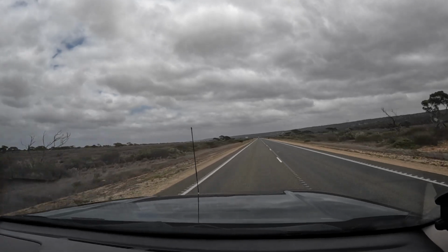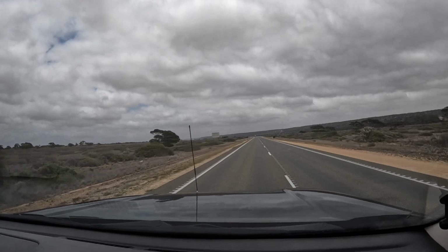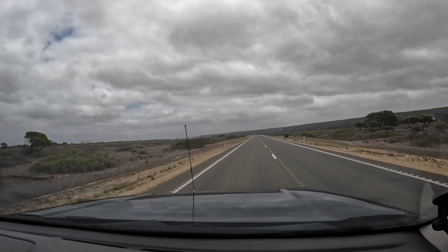So just be really aware of that when you're driving along. They are a magnificent bird. So yeah, I just thought I'd throw that tip in there.